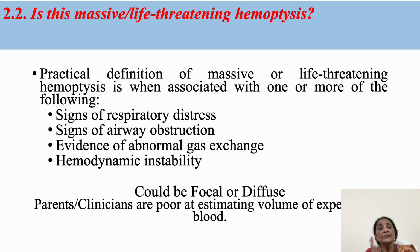Now, is this massive life-threatening hemoptysis? The practical definition of massive or life-threatening hemoptysis is when it's associated with one or more of the following: signs of respiratory distress, signs of airway obstruction, evidence of abnormal gas exchange, and the patient becomes hemodynamically unstable. It could be focal or diffuse, and parents and clinicians are poor at estimating the volume of blood expectorated.